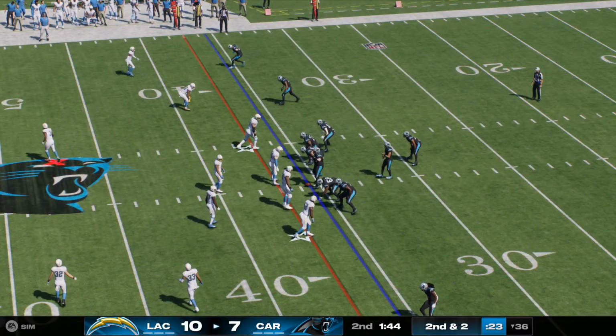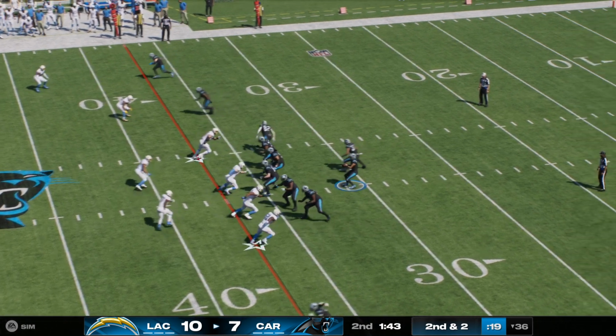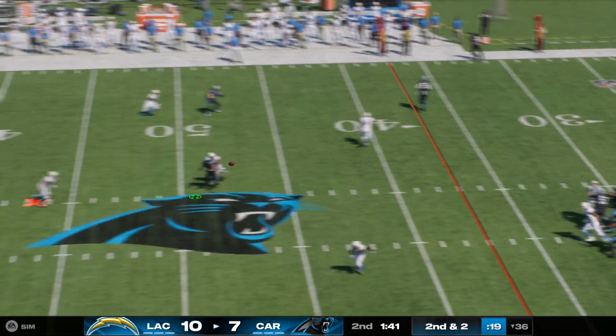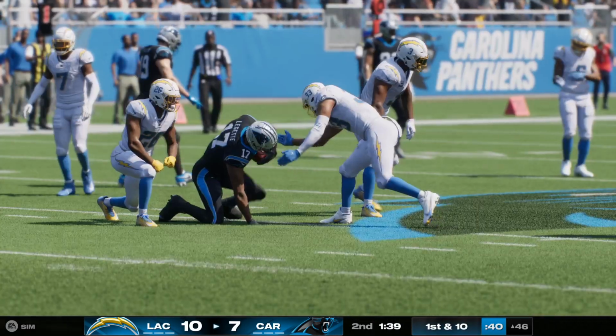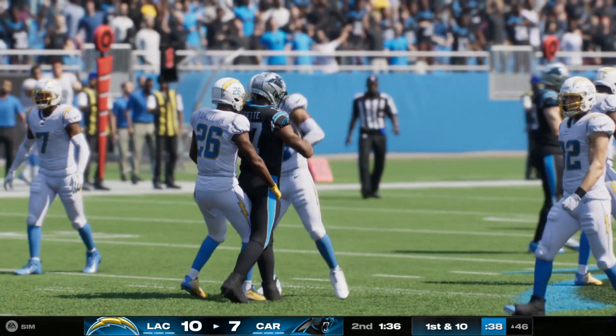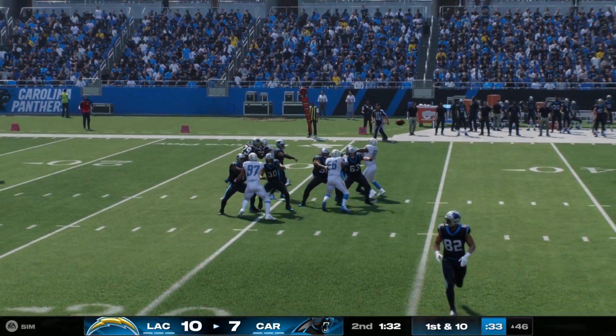Now a 2nd and 2. Young working out of the gun. Throwing middle, and it's complete. And he'll be taken down, but not before he gets into enemy territory. Give him 18. It's a Carolina first down.